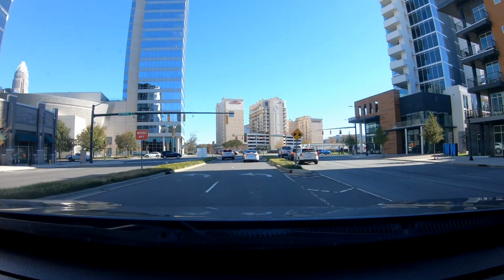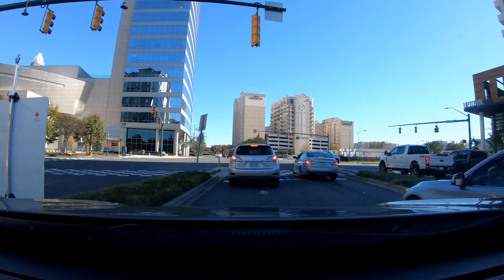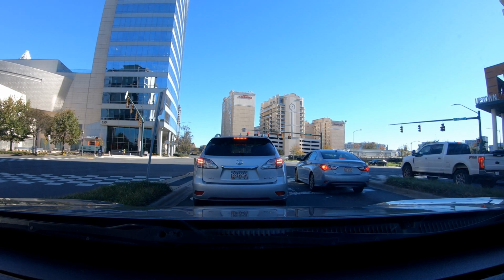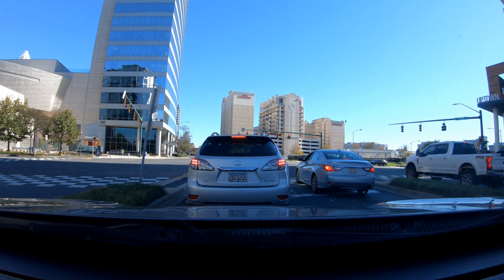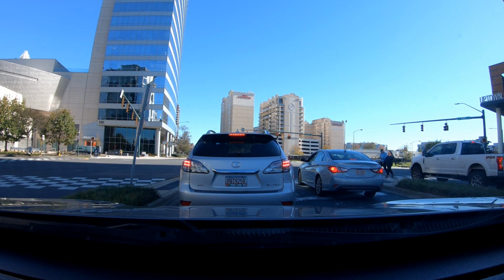So this is the NASCAR Hall of Fame right here on the left hand side. This whole slab of stone wall is pretty much brand new, and they're still building, man. I give it a solid 5 years, and Uptown will be totally different. If you lived here for some years, you probably wouldn't be able to think about how it used to look, because they're building so fast. You understand?